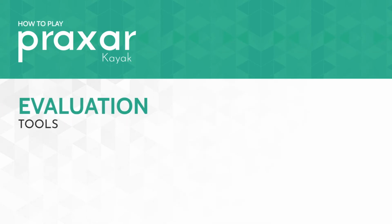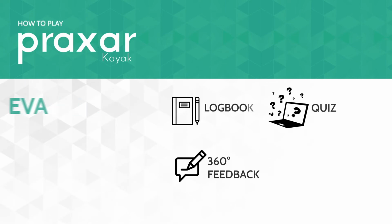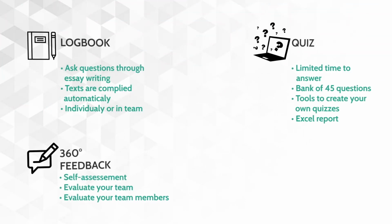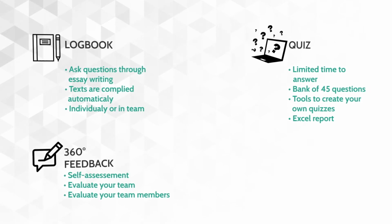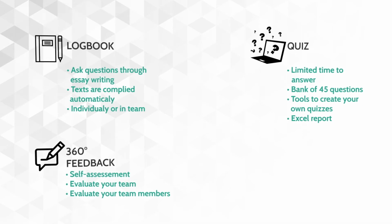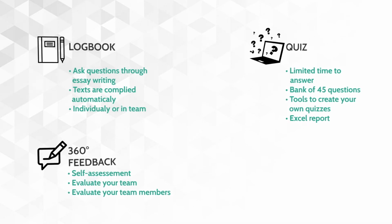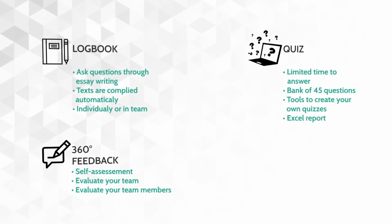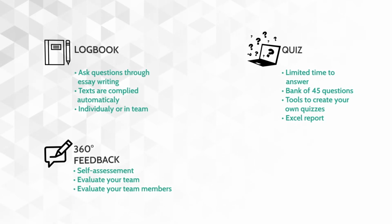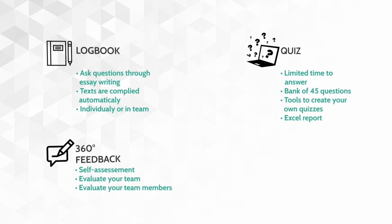Some instructors are uneasy about using the share value to grade students. No worries, there are plenty of other evaluation tools you can use. Using our logbook feature, instructors can ask students to explain their decisions in a brief essay after each round. This can be done individually or in teams. For your convenience, these essays are compiled into a single Word file in the instructor portal.